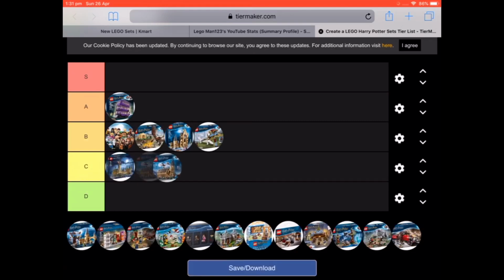And then the Great Hall. Now that is a really nice set, great minifigs. Really like the design of it, but I don't actually have the set either. So I'd possibly move that up to there.